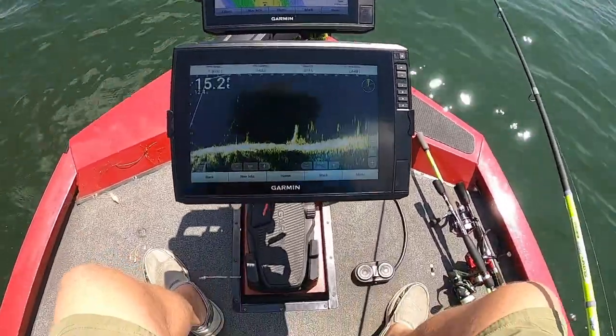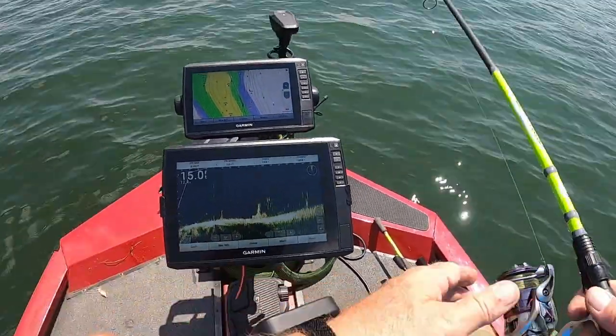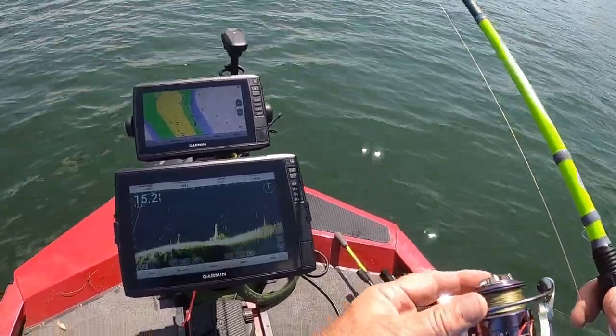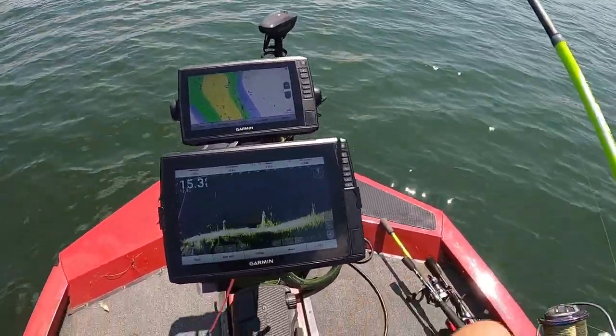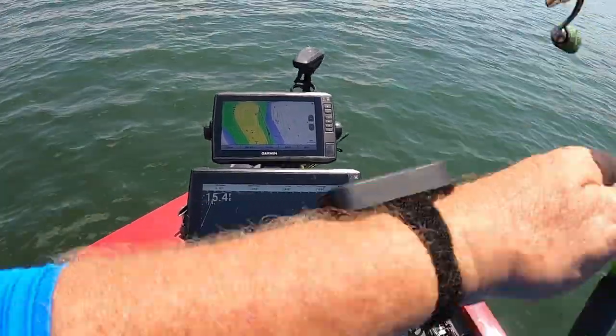They got some fish right out here on a stick up in 15 feet of water. And I'm throwing a spoon, casting spoon. We're gonna throw right out there.